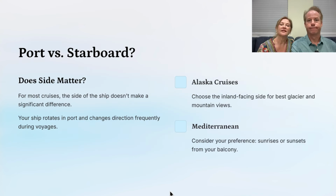Let's talk about port versus starboard. Which side of the ship should you be on, the left or the right? In most cases, it really doesn't matter. For Alaska cruises, if you're going one way, choose the inland-facing side for your best views. In reality, you'll have scenery on both sides. A lot of Alaska cruises do a loop, so it really doesn't matter which side you're on.